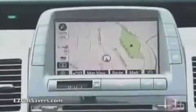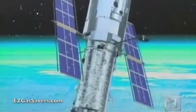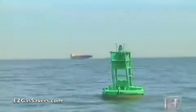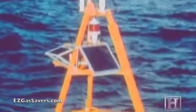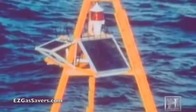In this sense, the 21st century lifestyle, from global positioning to global communication, is completely dependent on solar energy. The U.S. Coast Guard became one of the first Earth-based users of photovoltaics, powering its remote buoys and weather stations with solar panels wired to batteries.